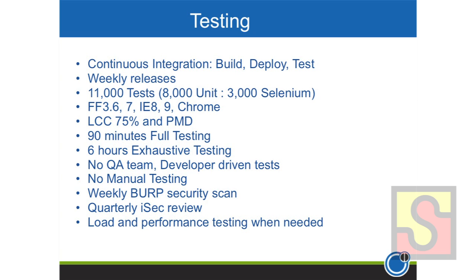We don't have a QA team. We have no plans for a QA team. We do no manual testing. All of the developers write the tests as they're writing their features. Nobody is specifically charged with writing tests. It's part of the development process that everyone does.